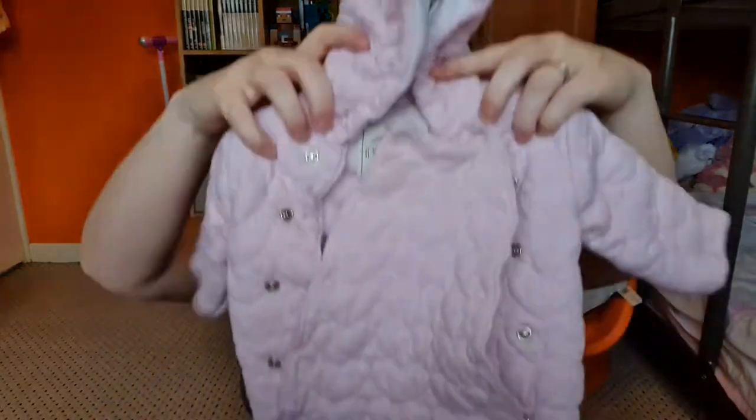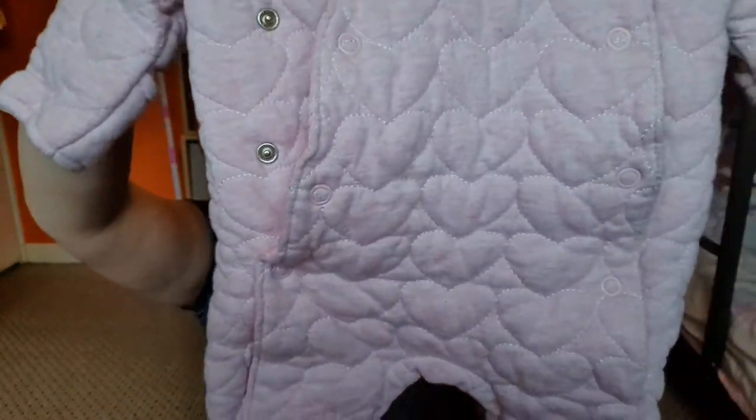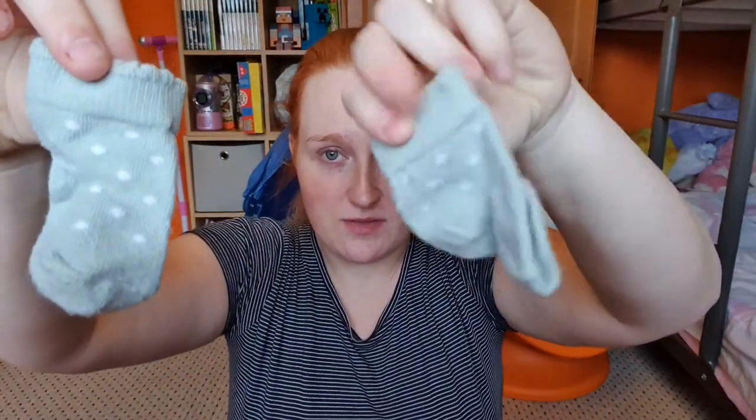which I thought was really cool. And then of course, you have to have a snowsuit, no matter what age they are. Where's this from? Asda George. So this is a button up one in a pink heart print. Very nice and padded and fluffy and soft for her. I've also got loads of socks, but I haven't paired them up or anything yet. I'll show you one pair. Some green little polka dot ones. And they're all this tiny.